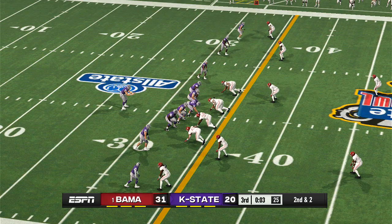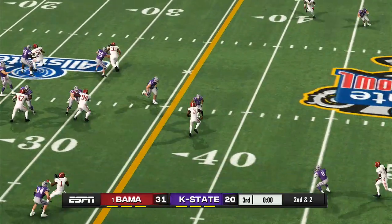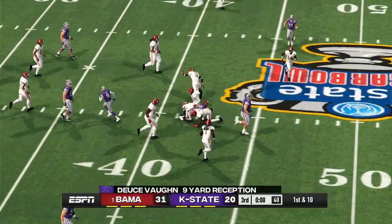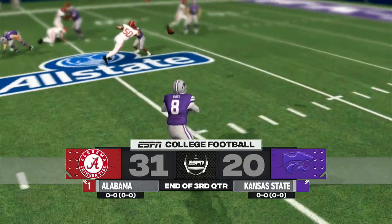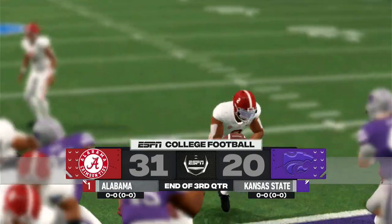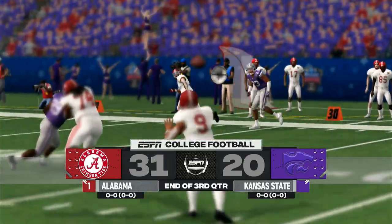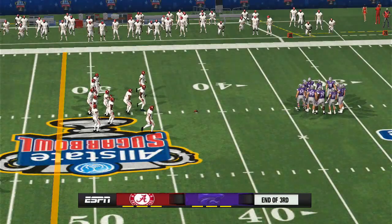Offense lines up in a 5-wide set, and the defense anticipating pass here. Makes the grab, and he's got the first. And they make the stop at the 42-yard line. Don't leave yet, folks. We still got one more quarter to go. 31-20, Alabama. Back in this very pivotal fourth quarter.